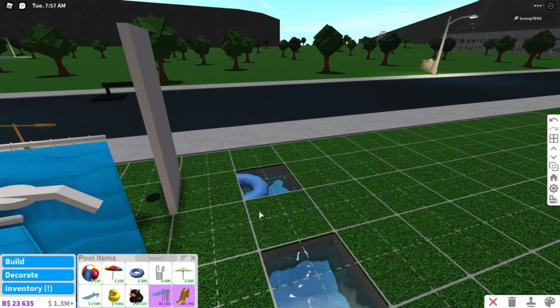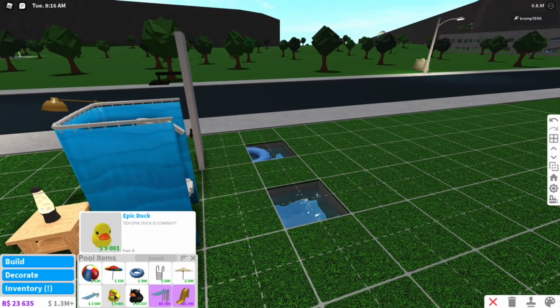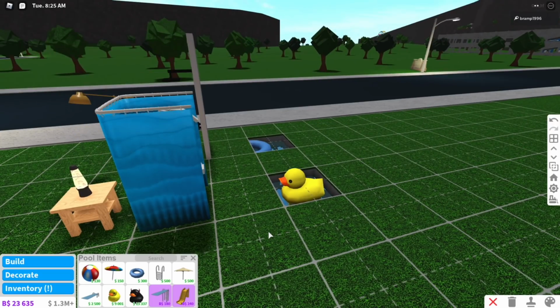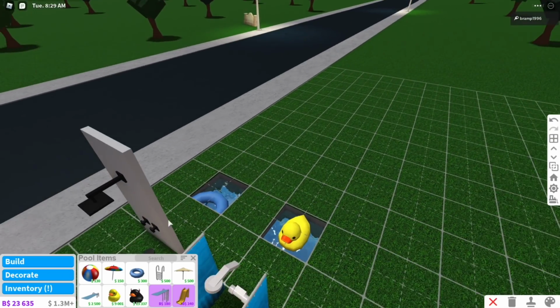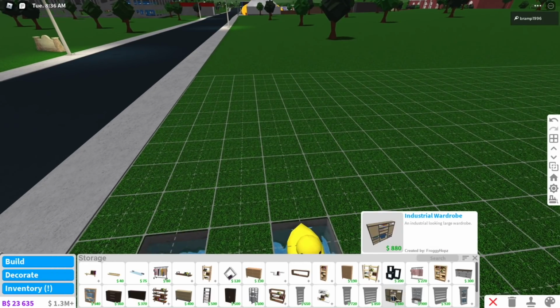Then this is very personal, but my least favorite is probably the evil duck or the epic duck. I don't hate them, to be honest, but I have a story to tell with that one. When I first started playing Bloxburg, I was making a so-called mansion. Of course, it was very cheap because I was making very little money when I just started the game. And then I decided to finally spend all of my money on a pool. I had money left, so I decided to buy this epic duck. And then when I reloaded my house, what happened was the duck disappeared. I was so mad. I spent $9,000 on it and it disappeared. I was so mad that that happened. So never again.